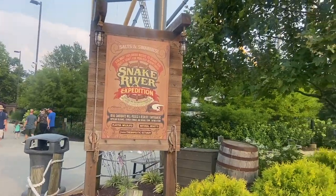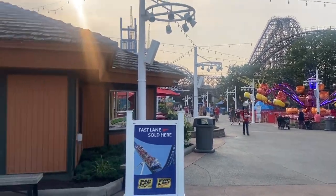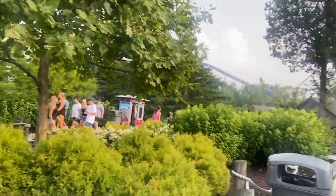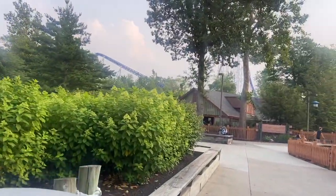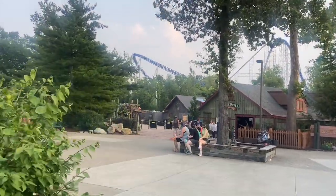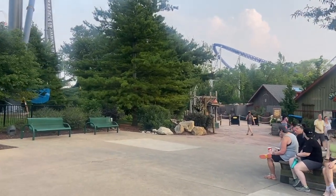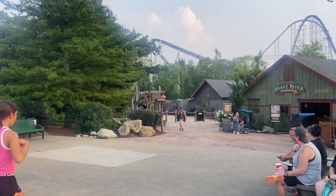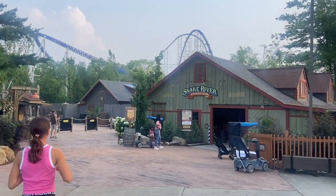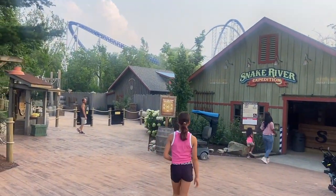We are done with Monster, which is very, very fun, but it is also very, very tight. We're going to Snake River Expedition right now, which looks like it's still running, although I don't know how long of a wait it's going to be. To be completely honest, it says 60 minutes. Well, we're going to go look. If it's 60 minutes, then we'll do this tomorrow, not tonight. Yeah, that's too much. Nope, I'm not gonna do that.